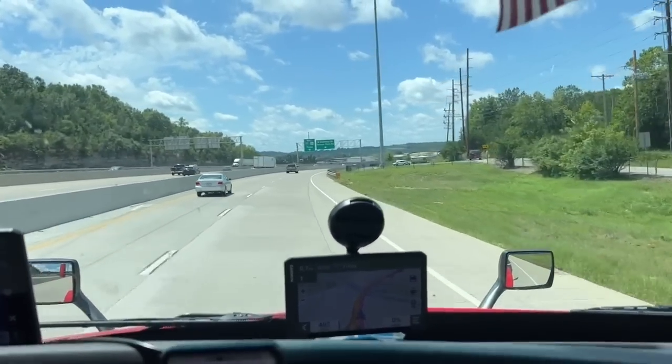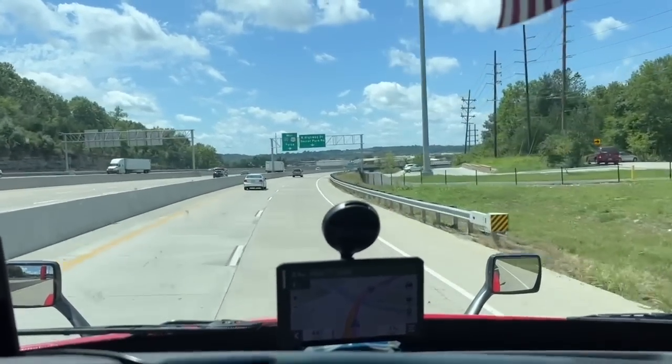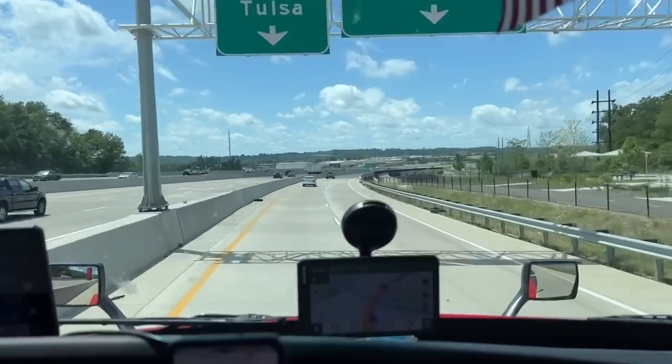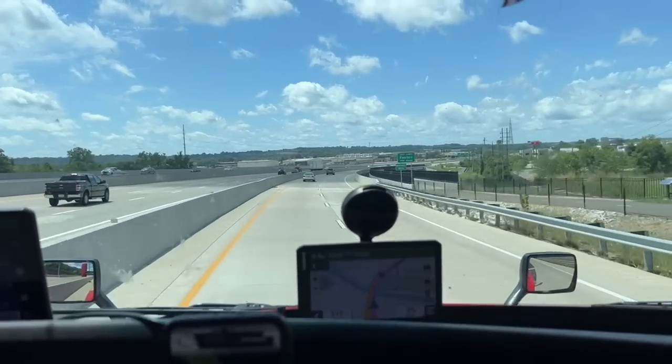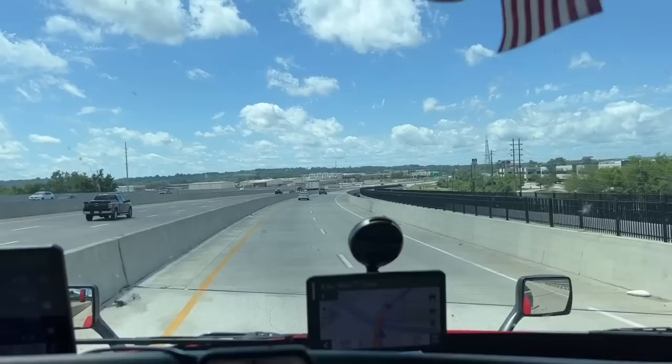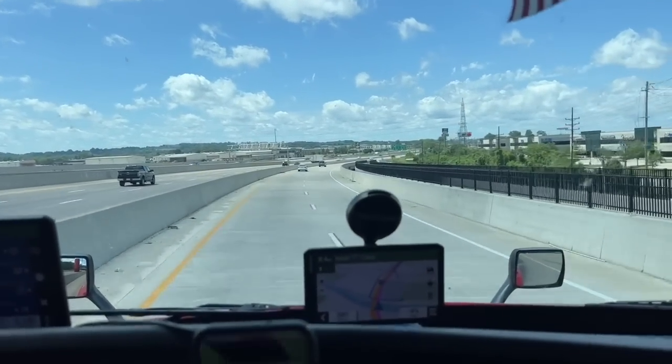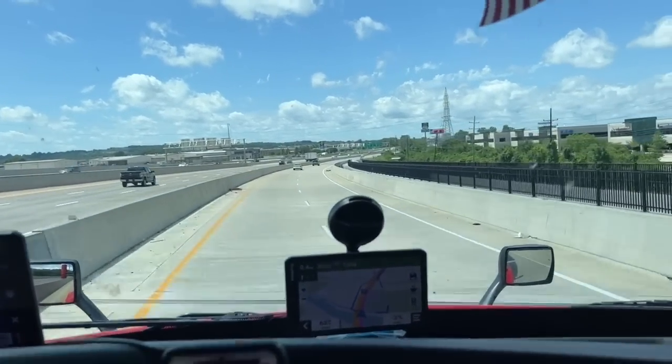Here you are on the side road. You still got to get onto I-44. It's a snake. Twisted and winding. False starts, speed up, slow down, over the bridge, under the sign, jump this concrete barrier, and we're on our way.